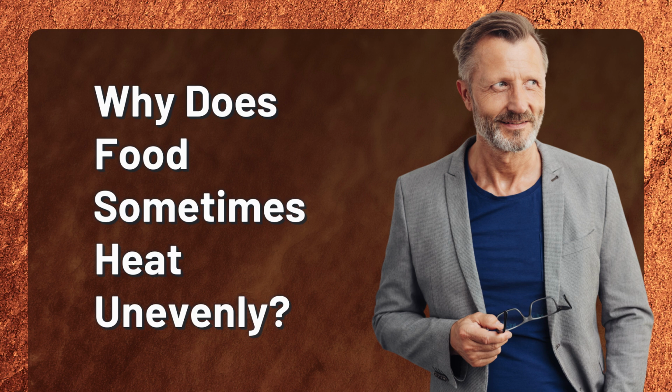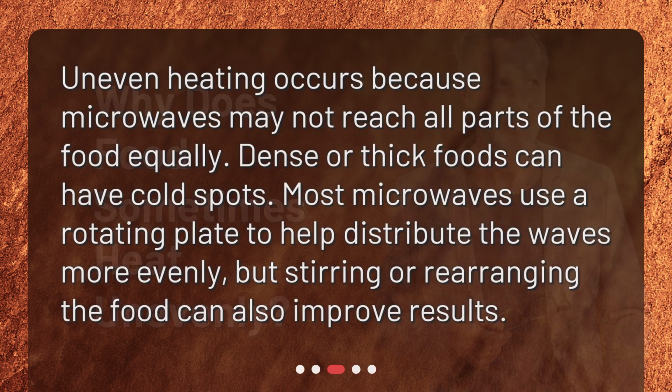Why does food sometimes heat unevenly? Uneven heating occurs because microwaves may not reach all parts of the food equally. Dense or thick foods can have cold spots. Most microwaves use a rotating plate to help distribute the waves more evenly, but stirring or rearranging the food can also improve results.